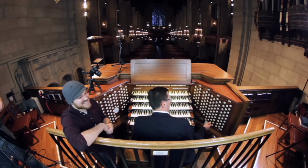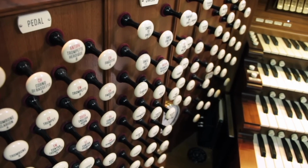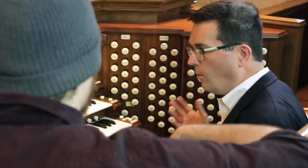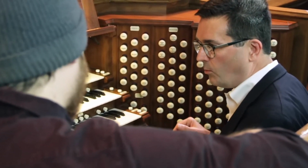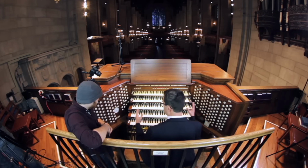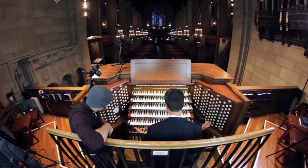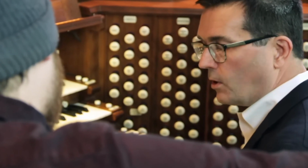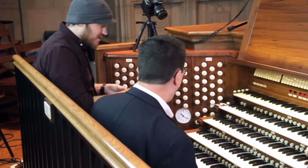There are so many switches. This kind of reminds me of a guitar player's pedal board. Right. This is like an analog. It's almost like the cockpit of an airplane. Yeah. You sit down here and you're absolutely surrounded by control devices. All of this just makes the organ function, and it makes the sounds of the organ happen. Do you use all of this?